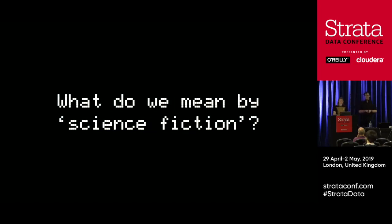Before we start, we need to quickly touch on what we mean by science fiction. We're happy to accept anything as science fiction, if it's on film, TV, comic books, video games, printed. It's all inspiration for real-world work, after all, but we're mostly talking about visual sci-fi today, just because it's easier in a conference talk format.